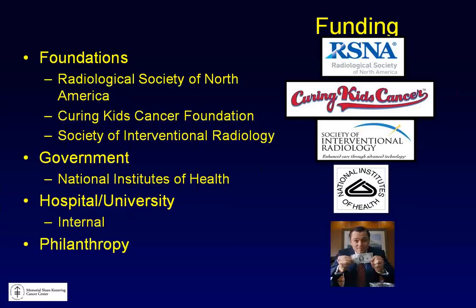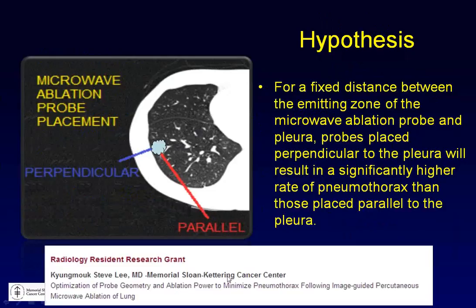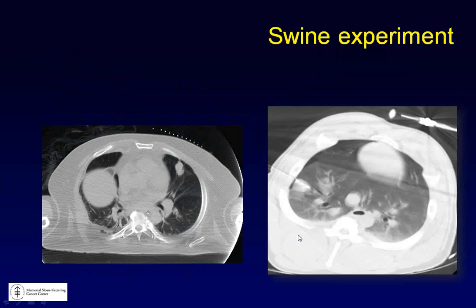Surprisingly, there's a lot of philanthropic funding as well. Believe it or not, big in the news, Oliver Sacks actually gave me $10,000 for my research because he liked my research. So God rest his soul. He was a great guy. And industry. Industry is another great place to get money as well. Particularly if you're doing device-related grants, believe it or not, New Wave Medical Systems actually gave Steve an additional $5,000 in the middle of this project to help complete the project because they liked it so much.